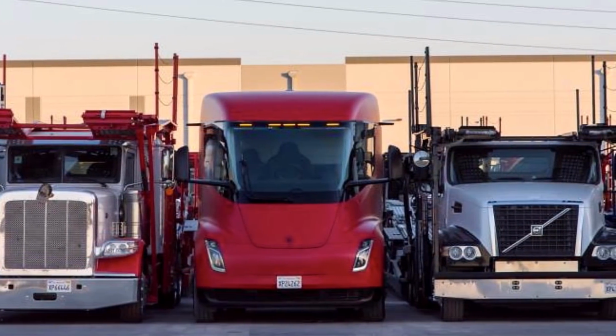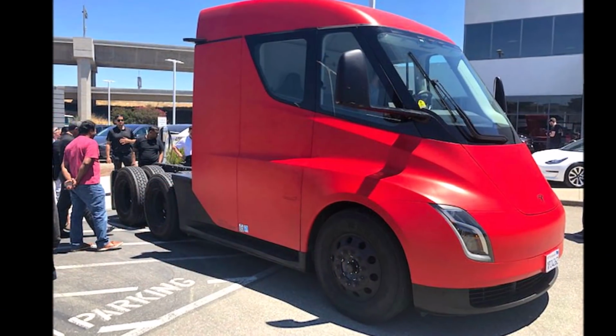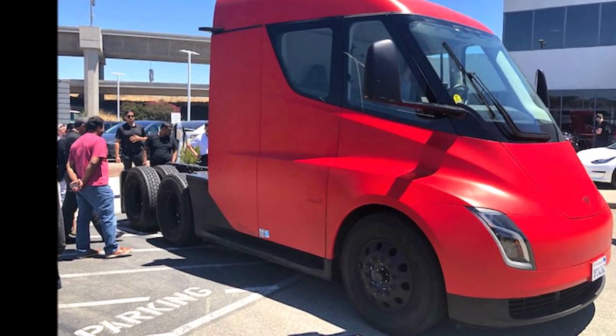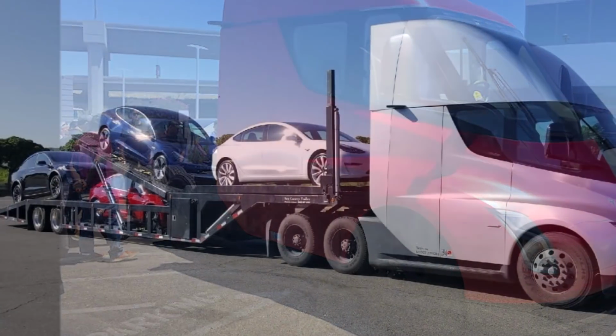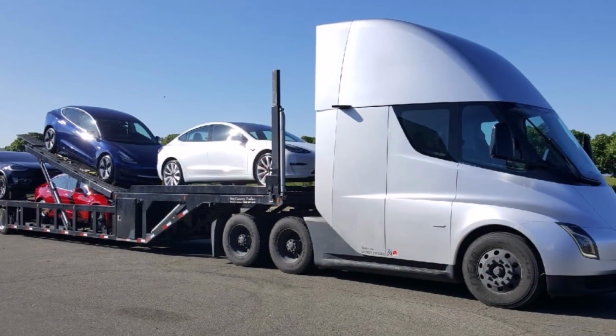Wow, that's big. In addition, the source gave some details about the tests of the new Tesla Semi. He says 2 of them will undergo road tests. Another will be tested in cold weather conditions in Alaska. The 4th will undergo durability tests.